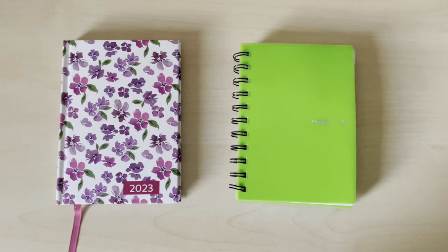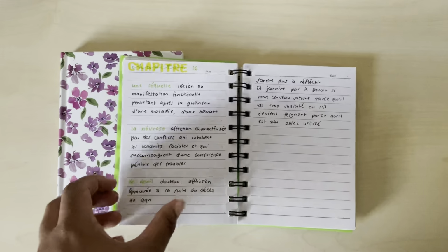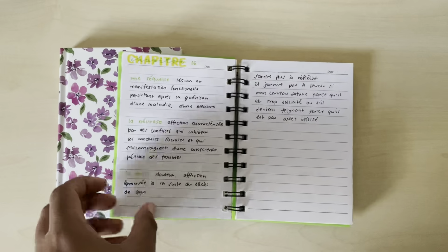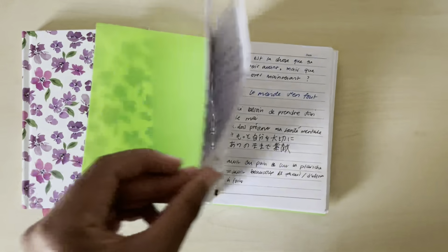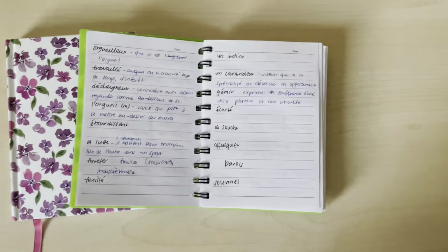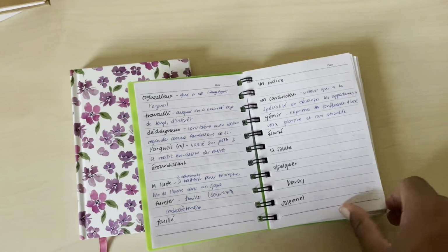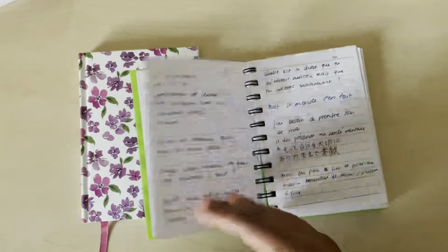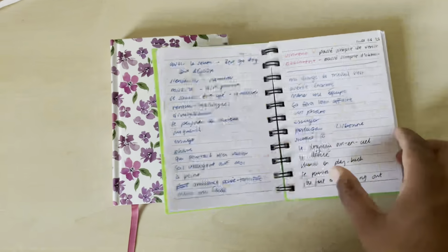Next I have these 2 tiny notebooks. This one, the green one on the right, is one I used to write down vocabulary from the first book that I read, and also just random vocabulary from other notebooks. I would say it's basically a vocabulary notebook, though I don't use it that much anymore. I would write vocabulary from news articles of the different things that I read, or even just expressions.